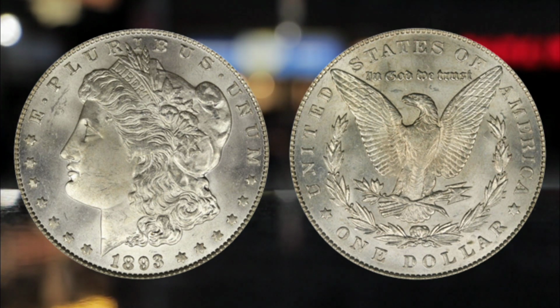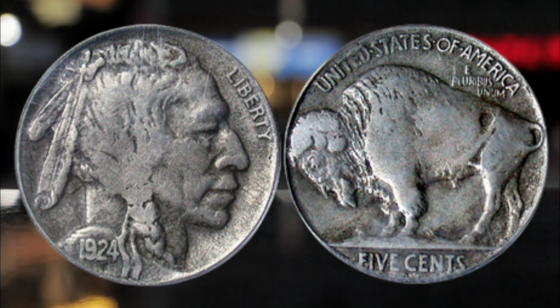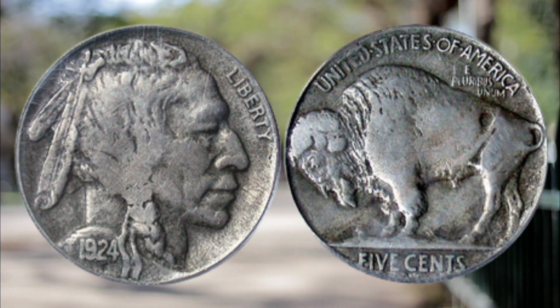Number 2. 1924 Buffalo Nickel. Before the Jefferson nickel entered circulation, the Buffalo Indian nickel was the go-to 5-cent denomination for Americans. Some of these nickels, which were minted between 1913 and 1938, could also sell for thousands. One of them is the 1924 nickel.